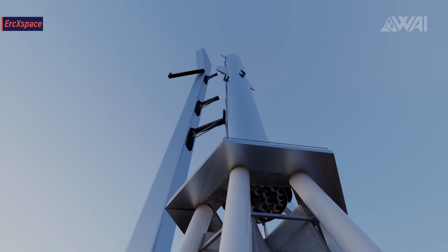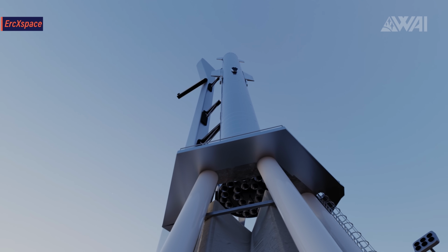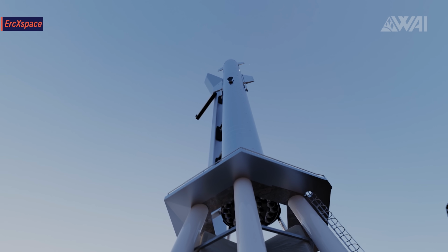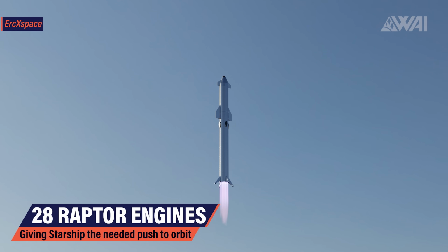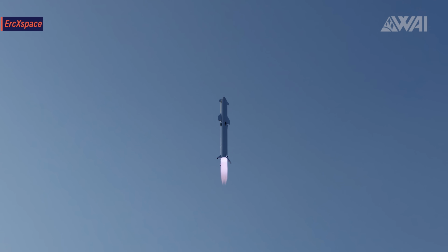It's still not completely clear yet how much thrust SpaceX will be able to get out of these 2 different engine configurations. But right now it looks like the 8 center engines that are able to gimbal will have around 200 tons of thrust each, and the outer 20 fixed engines will be at 250 tons. That would make it a total of 6,600 tons of thrust at liftoff.